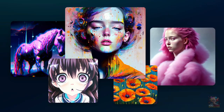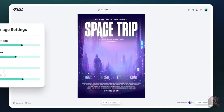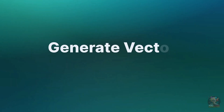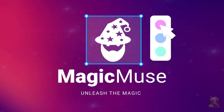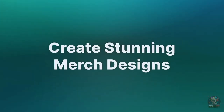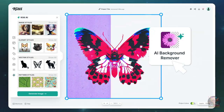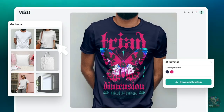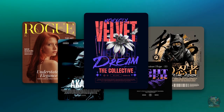Using Kittl's new AI tool, just type in any prompt you can think of, and Kittl will provide you with a beautiful piece of art. You can create vector icons to use with logos and labels and easily change the color with one click. You can create merch designs using their cool clip art styles. You can remove the background with just one click. They even have mock-up templates you can use to show off what your designs will look like printed.